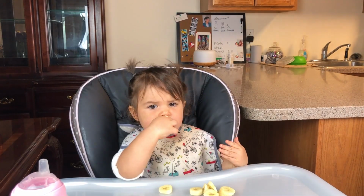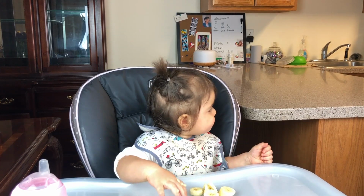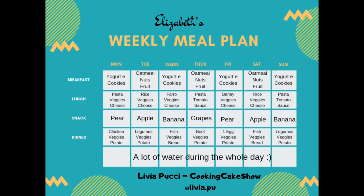So I read it, but I'll make a little thing for you to see, so it's better than me just talking. Right now, she's almost a year old, and she has 4 meals a day. She has breakfast, lunch, a snack in the afternoon, and dinner. She doesn't have a second breakfast because lately she's been waking up pretty late, like around 8:38. So she has breakfast late, and since she has lunch around noon, she doesn't really have the time to have a second breakfast and eat lunch too.